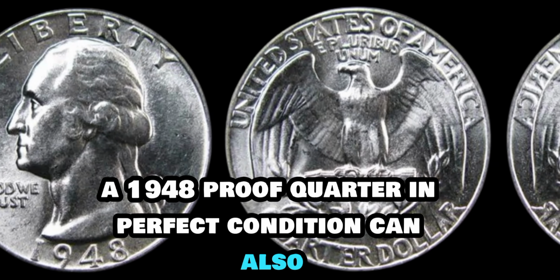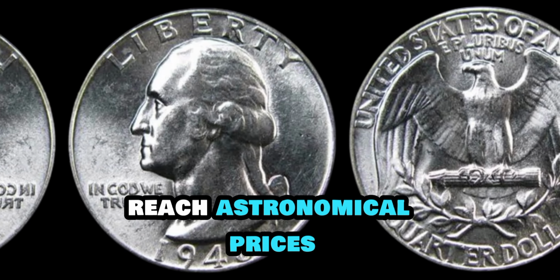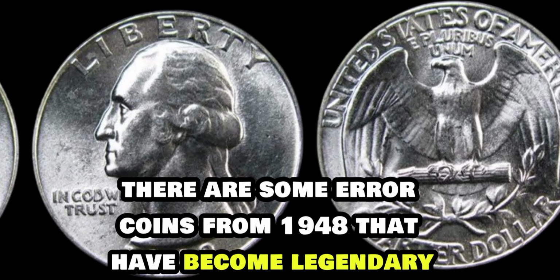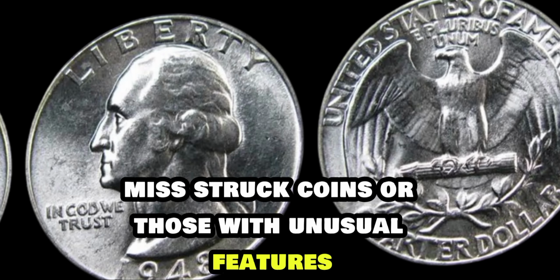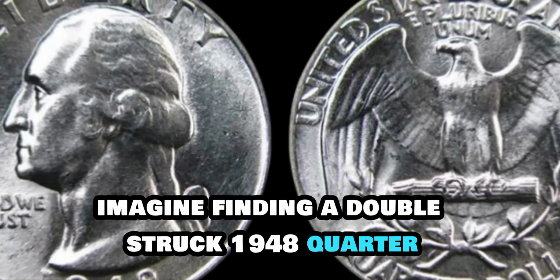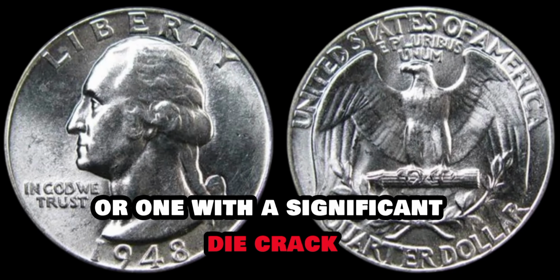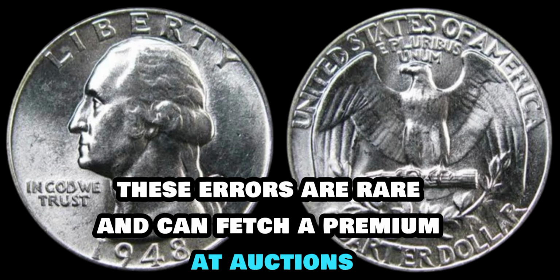A 1948 proof quarter in perfect condition can also reach astronomical prices. But here's where it gets exciting. There are some error coins from 1948 that have become legendary. Misstruck coins, or those with unusual features, can sometimes be the most valuable of all. Imagine finding a double-struck 1948 quarter or one with a significant die crack. These errors are rare and can fetch a premium at auctions.